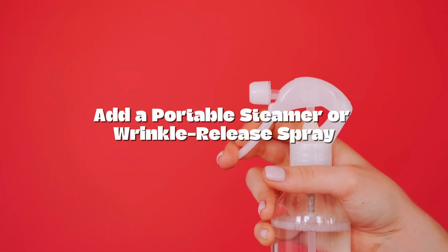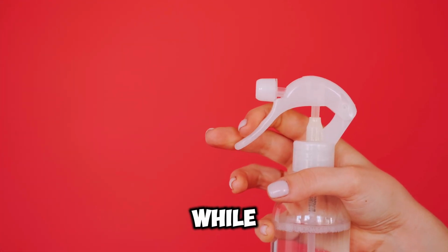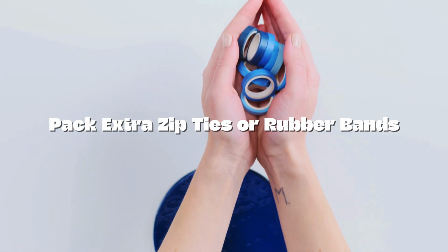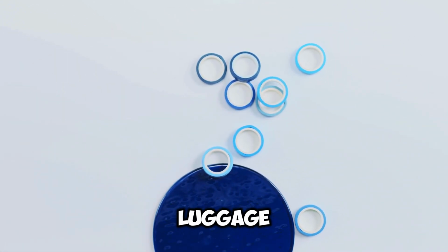Add a portable steamer or wrinkle release spray. Keep your clothes fresh and wrinkle-free while traveling. Pack extra zip ties or rubber bands. These small tools are great for securing items or fixing luggage issues.